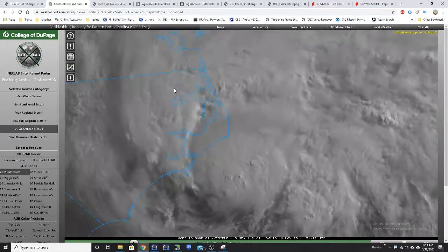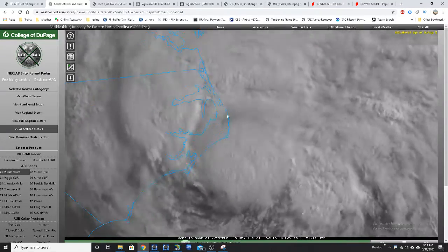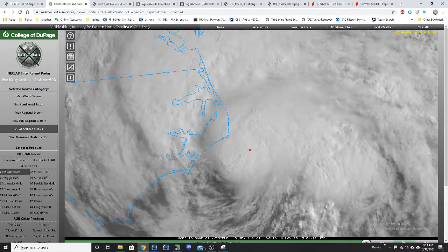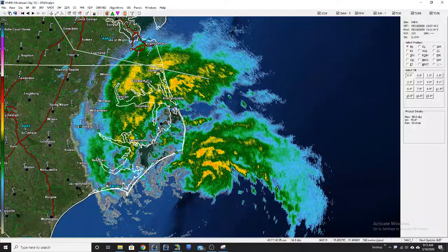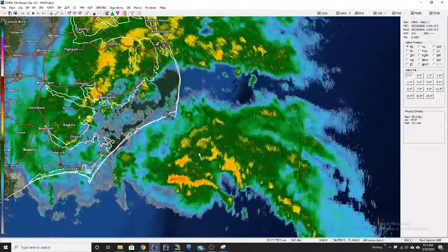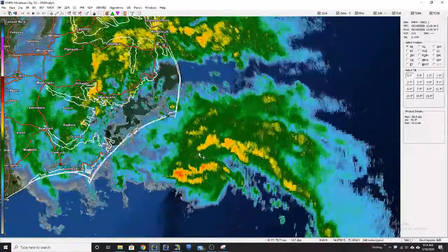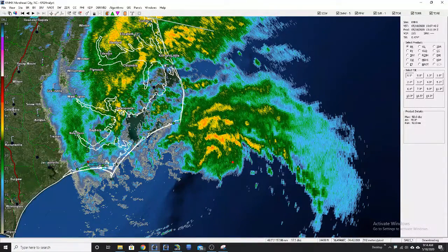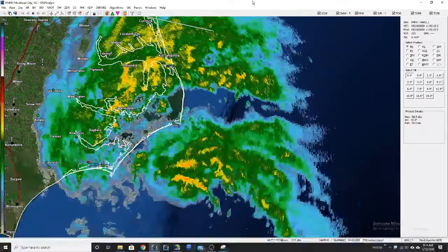So, as you can see here, taking a look at the visible satellite from the COD Meteorology website, you can definitely tell that we have a much more defined central dense overcast across this area. Our center is actually located here, probably on the southern side of all of this banding. If we take a look at the latest radar image, you do notice that Arthur is definitely well banded at this point in time, and we've seen considerable structure changes over the last hour or so, where we've gotten a more defined center of circulation.